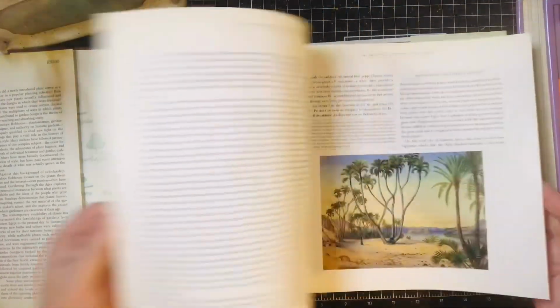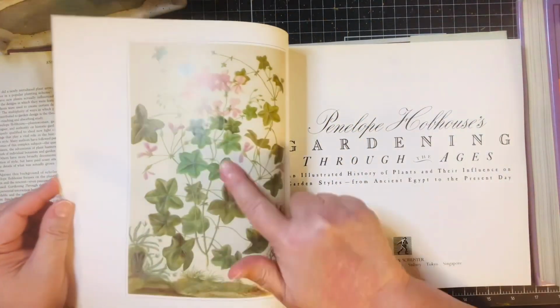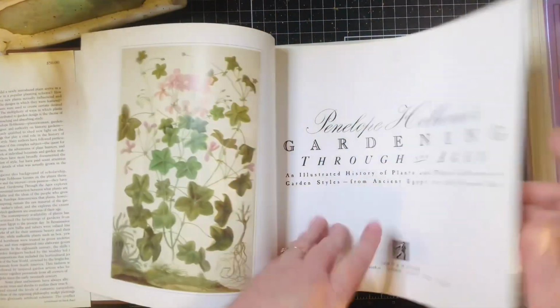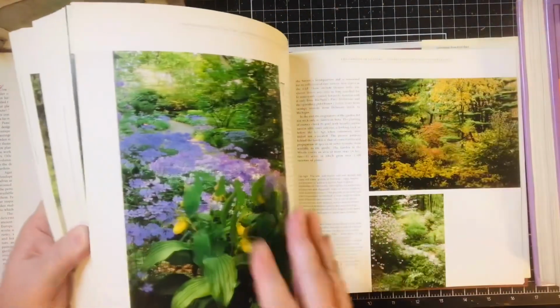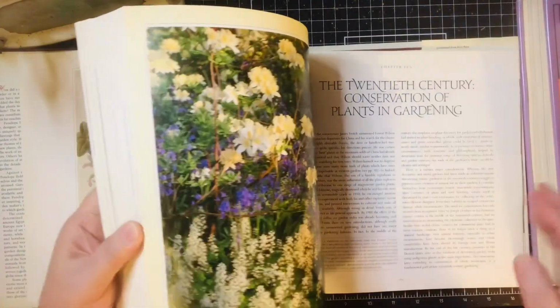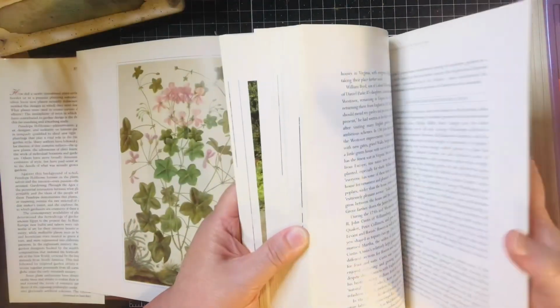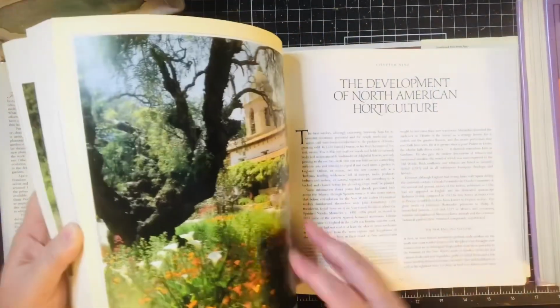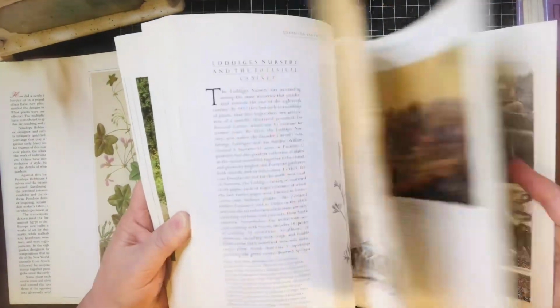It's got lots of illustrated pictures, which I thought was very cool because I think that is beautiful. I'm going to flip this way just because it's easier for me. But they have real pictures and illustrated pictures, and that's beautiful. I love coming across things like this because I don't find things like this very often, especially with the illustrated pages.